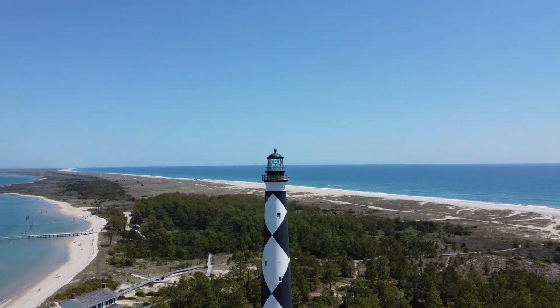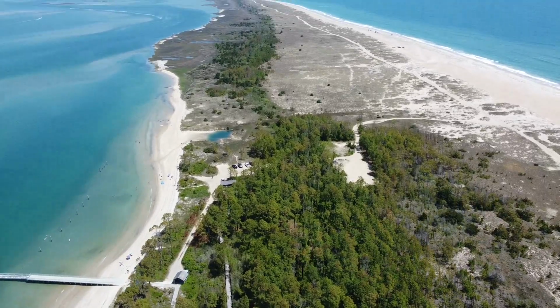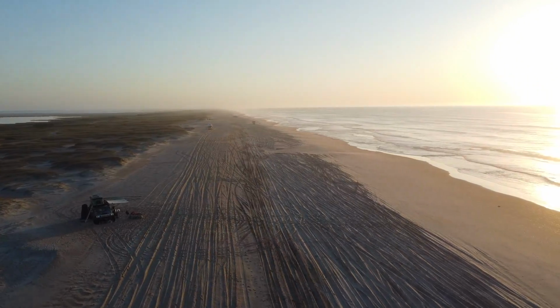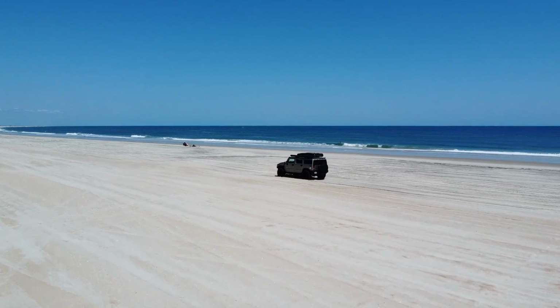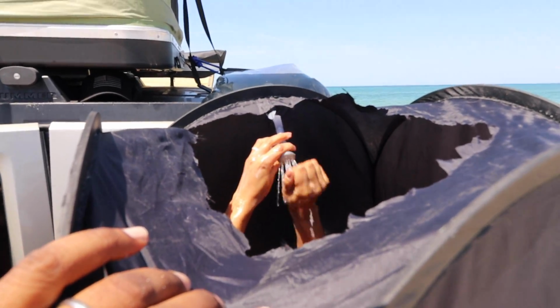Cape Lookout, a 56-mile coastal paradise of barrier islands located on the eastern shores of the Outer Banks, North Carolina. Only accessible by boat, the South Core Banks offers 15 miles of primitive camping right on the beach. We invite you to join us as we explore the area and test our skills on another overlanding adventure.